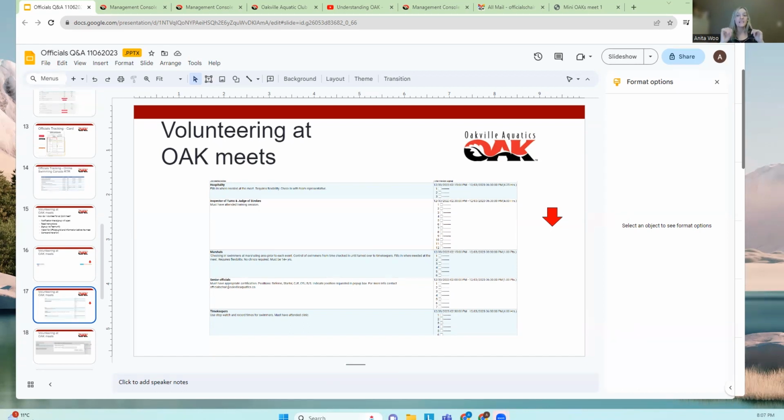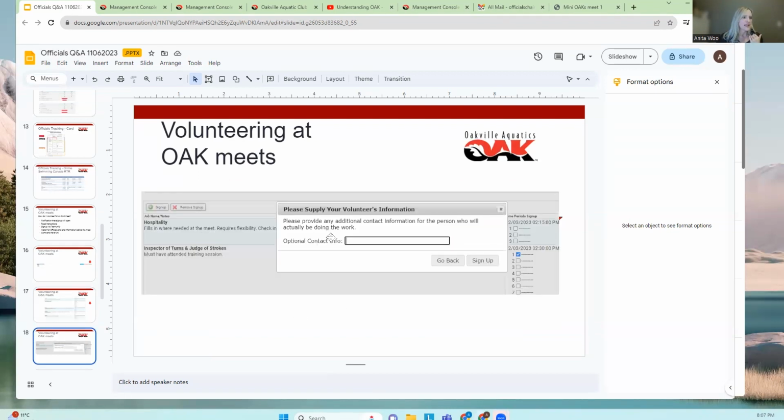Katerina, yes, that is a very good question. So your Team Unify account through Oak has one parent as sort of the member. And if it is your partner, somebody else in your household, or even your swimmer who is going to be doing the job, when you click on the button to sign up, you'll see you get this optional contact information. In that field, put the name of the person who will be doing the job. Okay, so that way we know, it will be associated with your account, but the person who's doing the job is actually the person listed here.